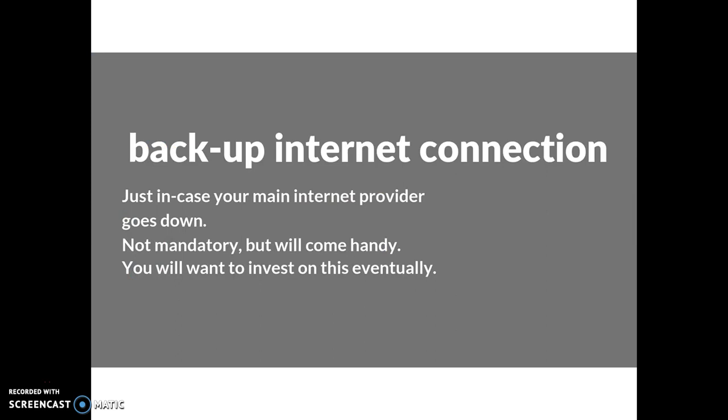And so eventually you want to have a backup internet connection. There will be times where your main internet provider may have its downtimes, so this will save your life, and I would really recommend that you invest in this eventually.